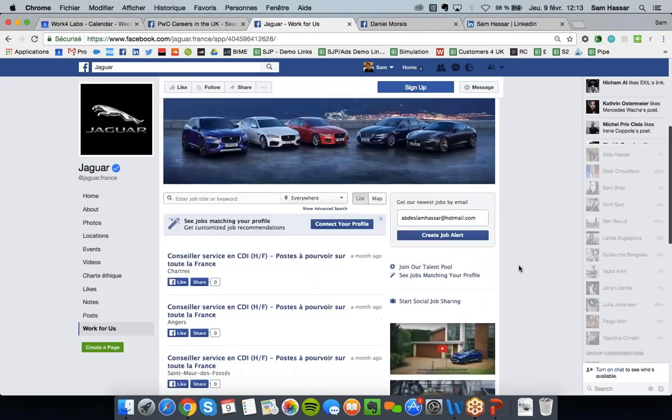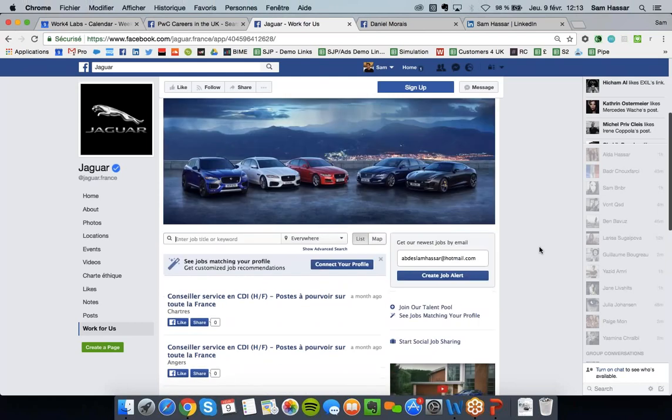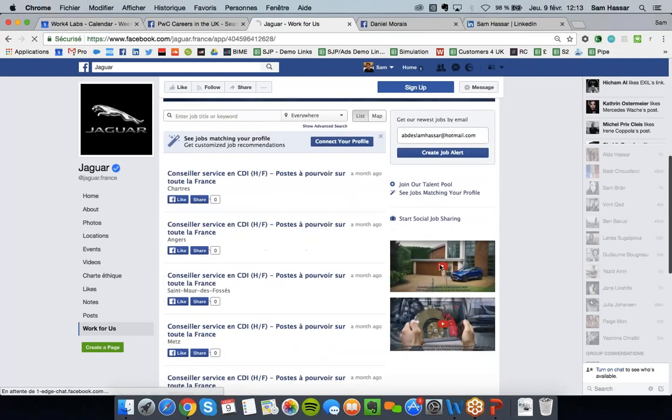Every day, it aspires all your open vacancies plus descriptions from your career website and integrates them into your Facebook page. The second characteristic of the tool is that it gives you the possibility to communicate on your employer brand through rolling, clickable banners, but also videos to attract candidates.